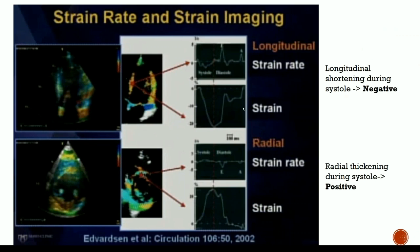Strain and strain rate are related. A lot of times strain rate is what we're actually measuring, the velocity of the tissue thickening at a local area, and we get a curve. And we take the integration of all these strain rates over time, and we come up with a strain value, a change in length of a predefined segment of the heart over time.